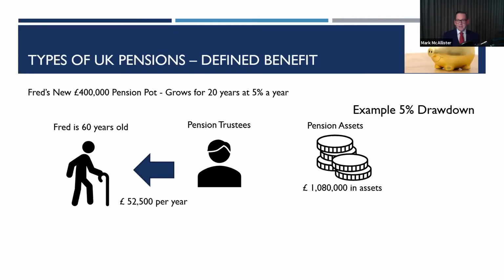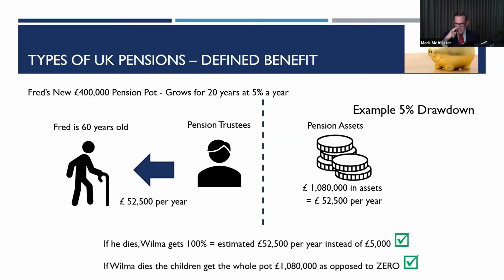What's quite interesting, though, is that if he dies, Wilma would get the whole fund. That's over 10 times improvement to the £5,000 a year that she would have got from the defined benefit arrangement. And if Wilma then passes away, the children will now inherit the whole pot, which in this example is £1,080,000 as opposed to zero. So quite a compelling thing to think about.